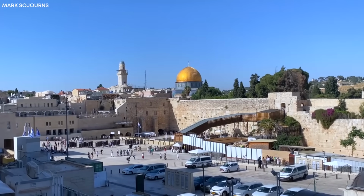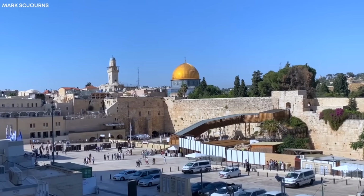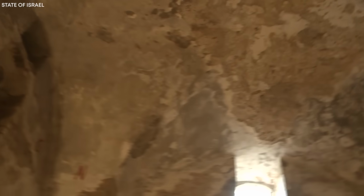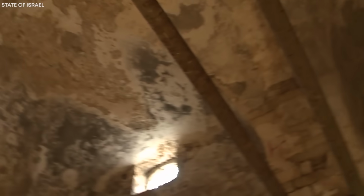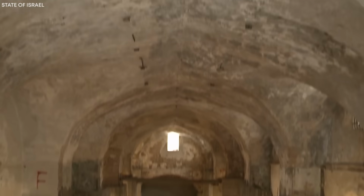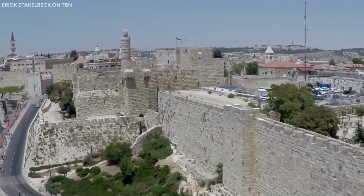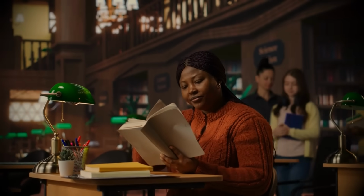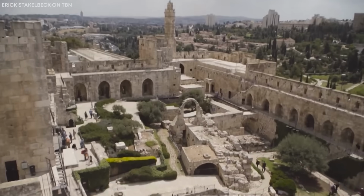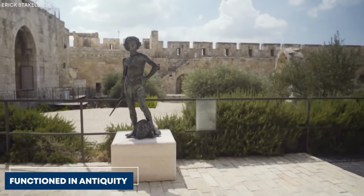Each discovery, whether small or monumental, adds depth to the story of the Temple Mount as both a spiritual and administrative hub. Among the most groundbreaking finds is a clay seal impression inscribed with the Hebrew name Yedaiah, son of Asayahu. This tiny object offers direct proof of bureaucratic activity at the Temple Mount, highlighting its role as a center of governance during the First Temple period. The linguistic and cultural patterns encoded in the inscription perfectly align with what scholars already knew about Hebrew traditions of the time. And AI analysis has further sharpened our understanding of how Jerusalem's administrative systems functioned in antiquity.